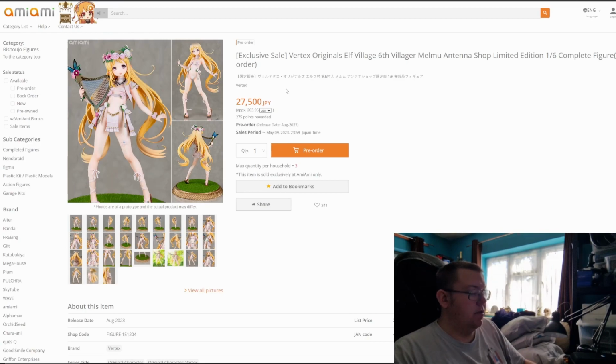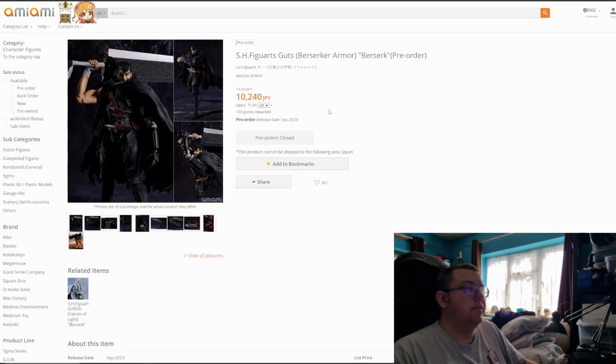I don't know whether the quality's gotten better, unfortunately, as they've released the same ones over the years, but it's a good series to get into, especially if you like your elf characters, which I do. So I do want to get the entire elf lineup, village lineup at some point.